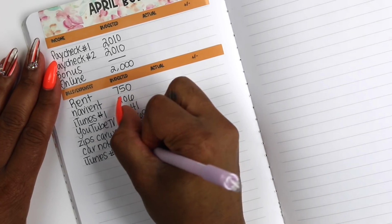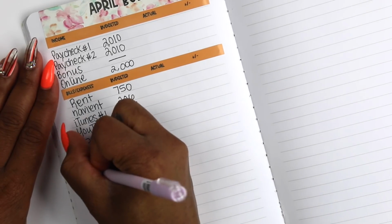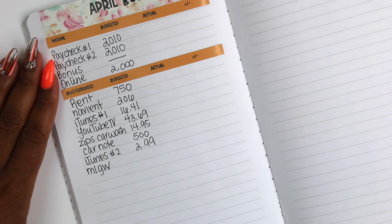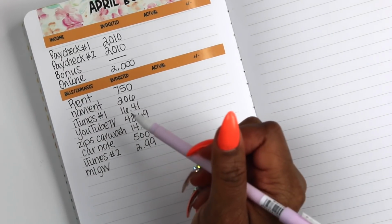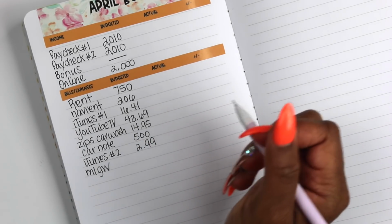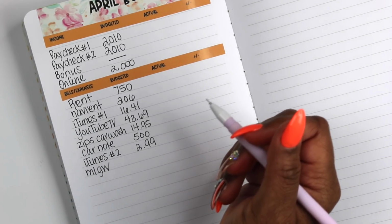Okay, and that is $2.99. And then MLGW. I'll share it in my other one too, but for some reason I paid extra on MLGW last month. So when I went to pay the MLGW bill, there was nothing to be paid for the month of March. So that was pretty cool. I must have paid it with my taxes or something and didn't even realize it.